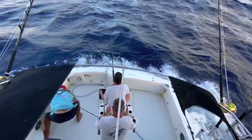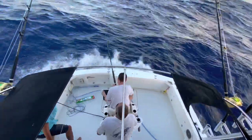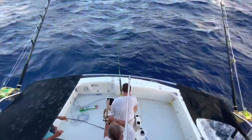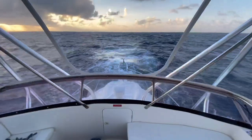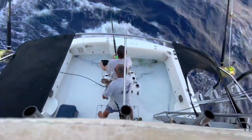Anyway, we went straight out and started heavy tackle fishing and hooked up for Jesse. As you can see, we had a good 20 knots of southeast now, and the forecast was not getting any better for the next week, unfortunately.